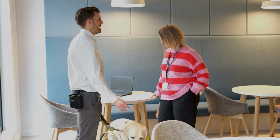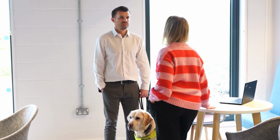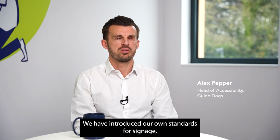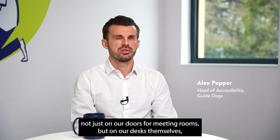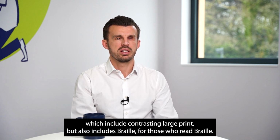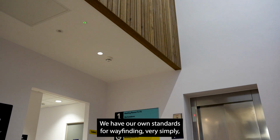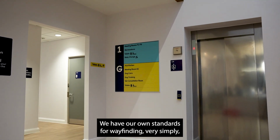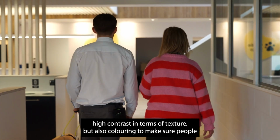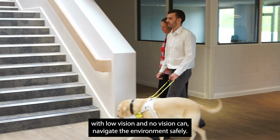Alex's guide dog, River, reaches its nose up to meet Alex's hand as he speaks to a staff member in a communal area. Alex Pepper, Head of Accessibility, Guide Dogs. We have introduced our own standard for signage, not just on our doors for meeting rooms, but on our desks themselves, which include contrasting large print, but also includes Braille for those who read Braille. We have our own standard for wayfinding, very simply, high contrast in terms of texture, but also colouring to make sure people with low vision and no vision can navigate the environment safely.